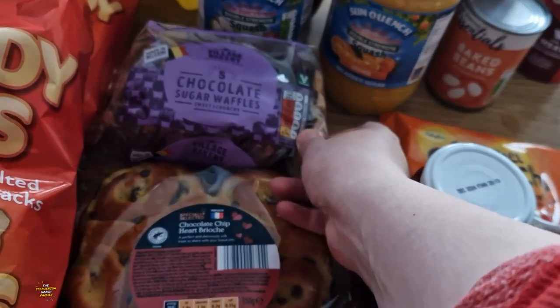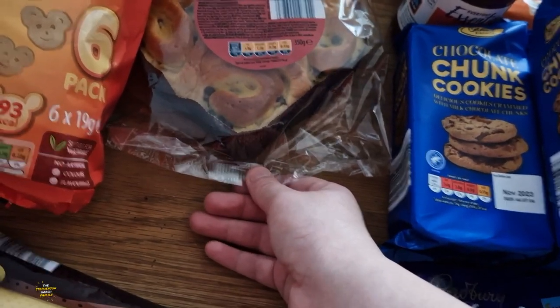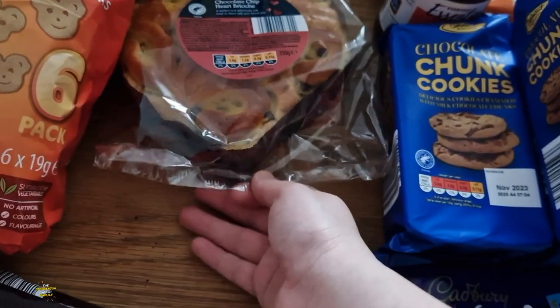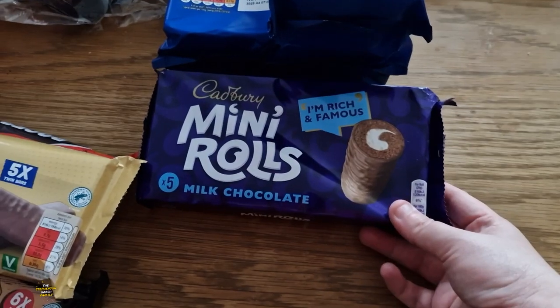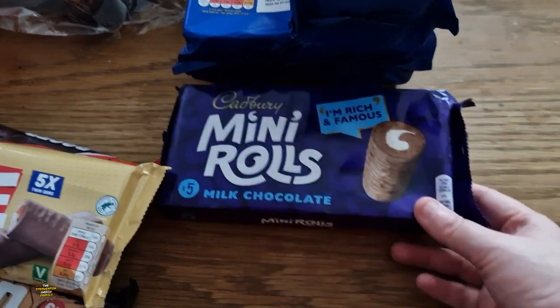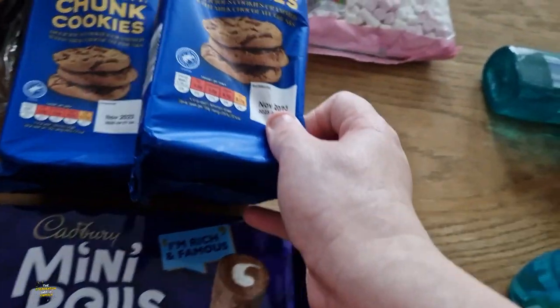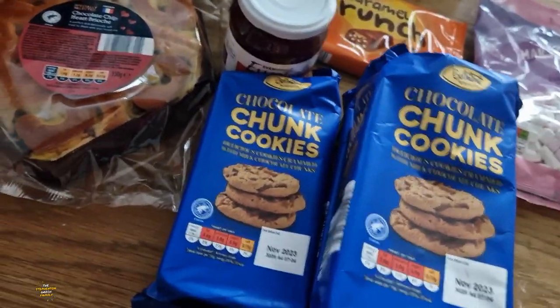Stephen's got some of these chocolate sugar waffles for work. He bought some of this chocolate chip heart brioche, which looks pretty cool actually, doesn't it? So we've got some mini rolls as well for school. I think one day this week he wants a packed lunch as well, so that one is in for his packed lunch. Got his chocolate chip cookies. Got some jam for him for his strawberry jam on toast in the mornings.